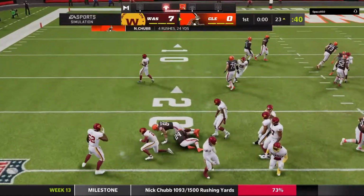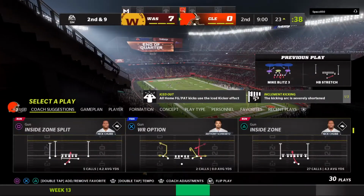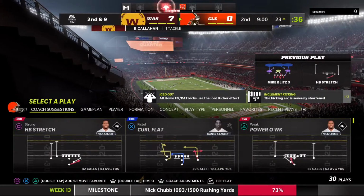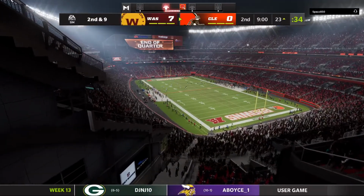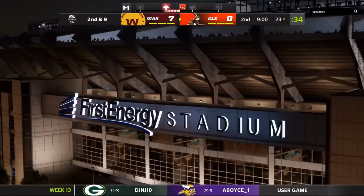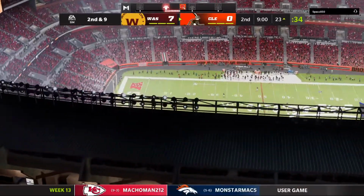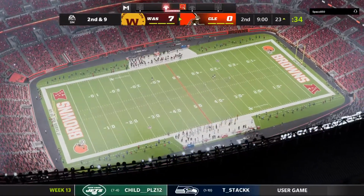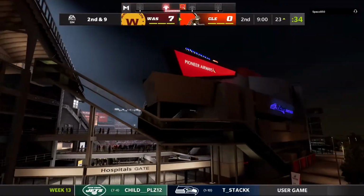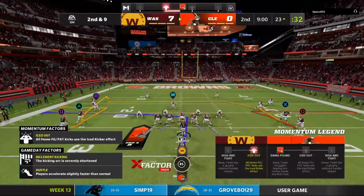Chubb with a carry on 1st down. It's not going to yield much, maybe a yard. It's 2nd down. Here's 2nd and 9, just a yard on that last run.